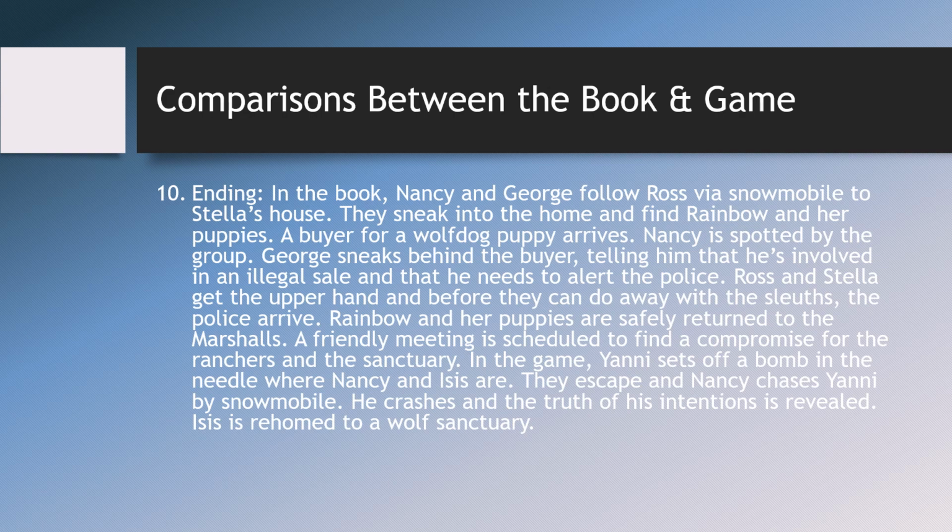We have Yanni, who sets off a bomb in Trapper Dan's Needle, where Nancy and Isis are. Fortunately, they escape, and then Nancy chases Yanni by snowmobile. So we've got that snowmobile element in both endings. Yanni crashes, and the truth of his intentions and why he's in Alberta is revealed. Isis is then rehomed to a wolf sanctuary. So those are how our two stories wrap up.